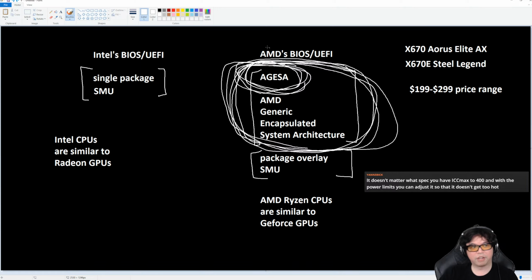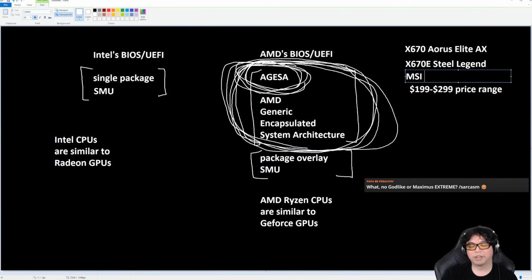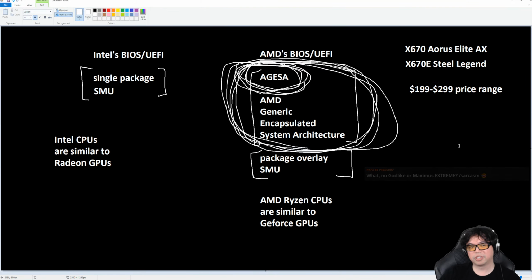The other one that I will mention is, for MSI, the Carbon, but actually Carbon's kind of expensive. So I would say MSI Pro. I think it's Pro, not RS. RS is an ASRock one. MSI has a Pro something. I forgot what it's called, but MSI has something.